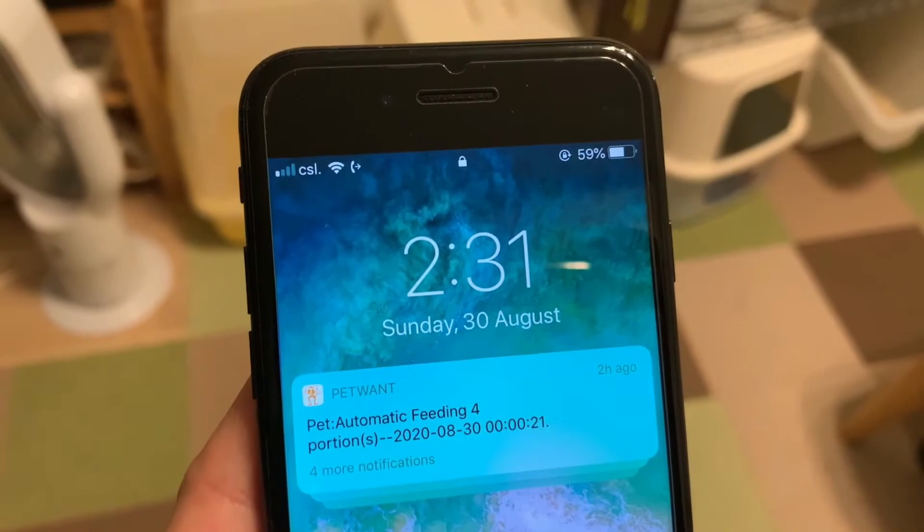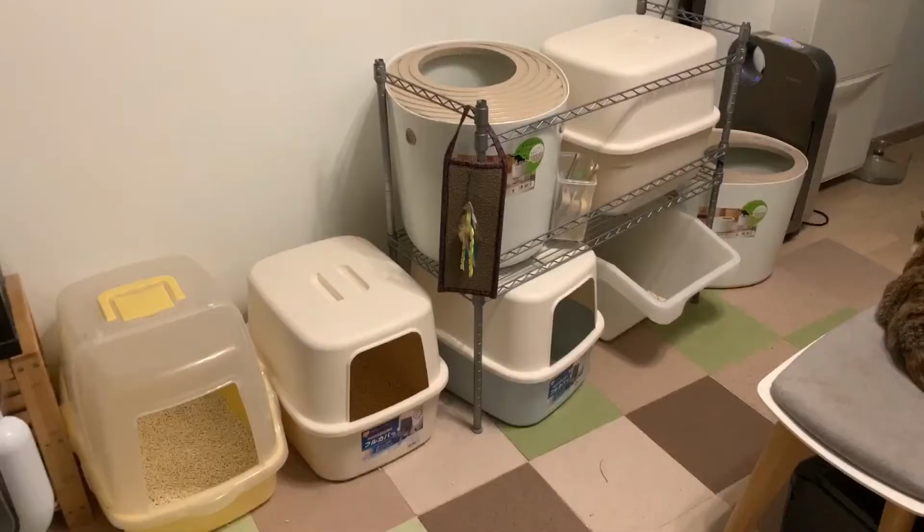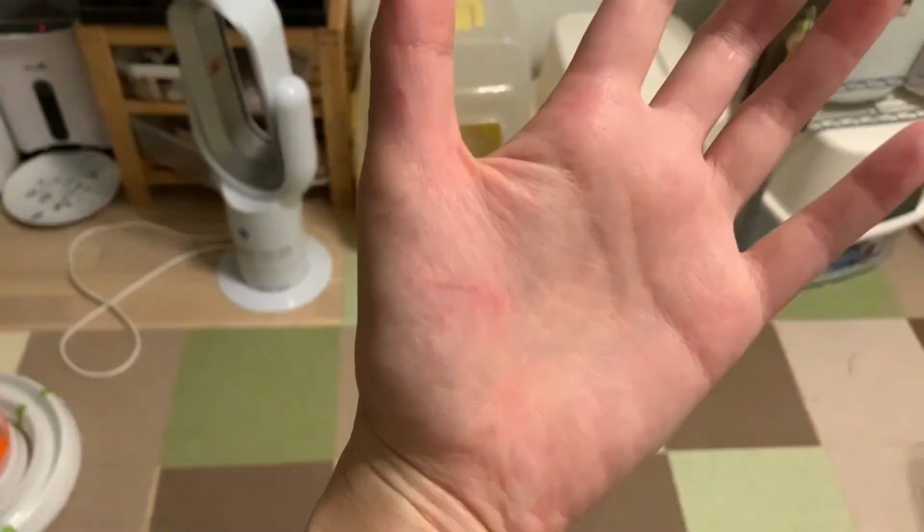Just finished everything. Gonna sleep on the couch again tonight, as I have to keep an eye on the litter boxes. Thank God I'm actually a very light sleeper, so whenever they dig their litter, I can hear every syllable of that. And from feeding my cats, oh my God, my hands got heavily punctured.